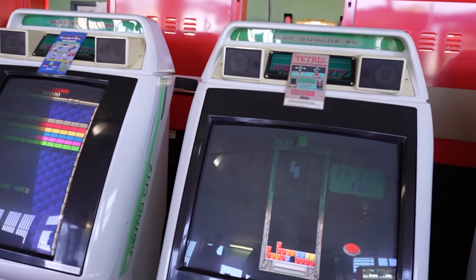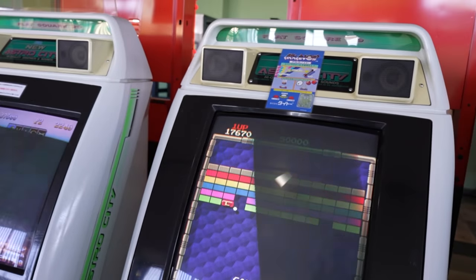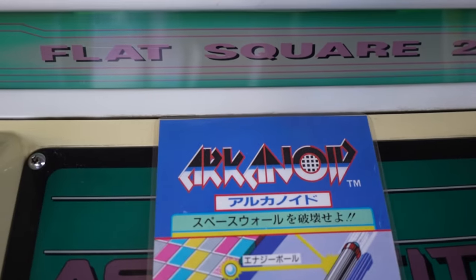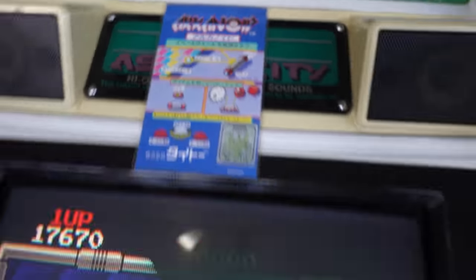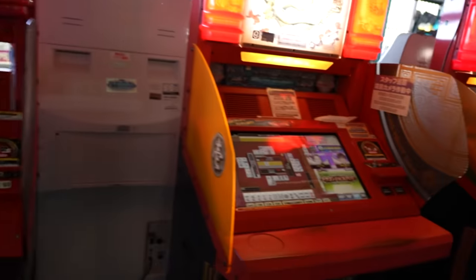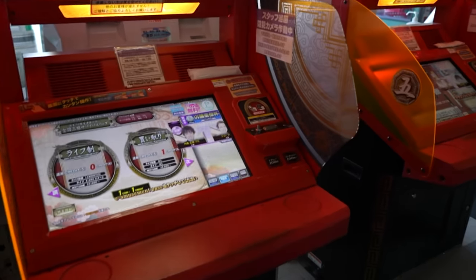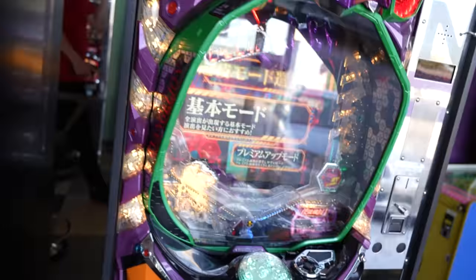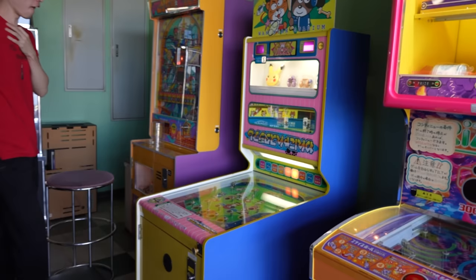Tetris. It's retro. This one, I forgot which one that was called. Arkanoid. This is Mahjong. Different types of Mahjong, which you could play for hours, right? Oh, they've got pachinko. Pachinko has really gotten fancy in recent years in Japan.